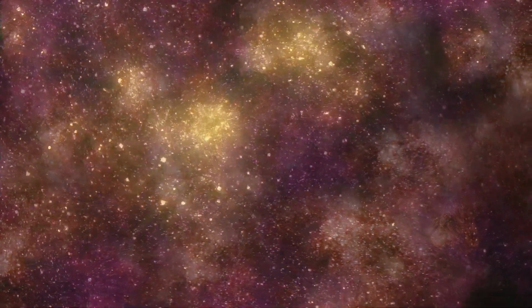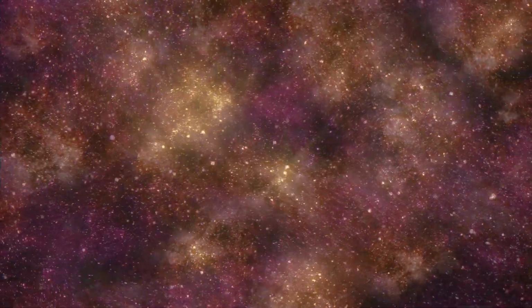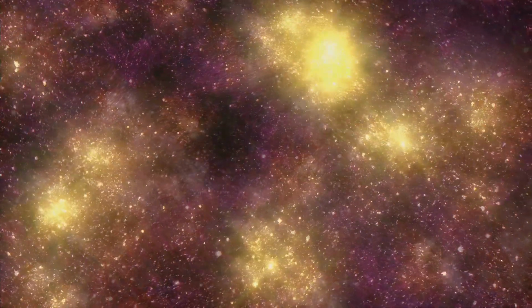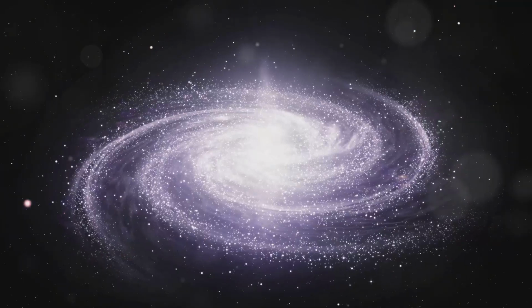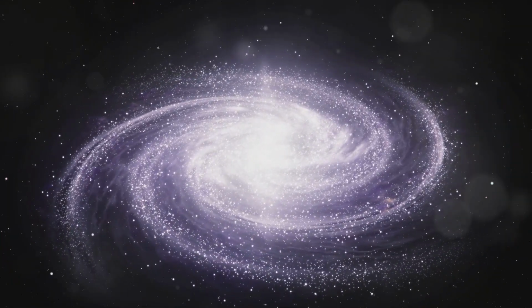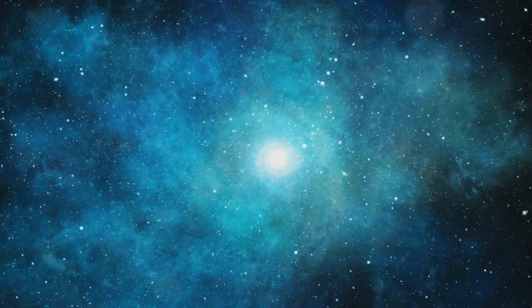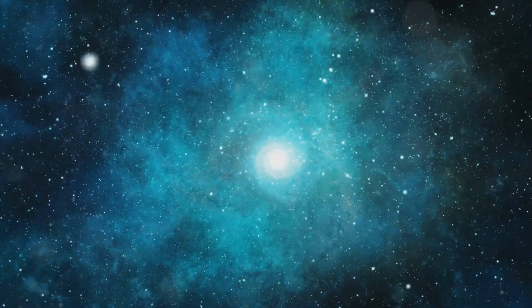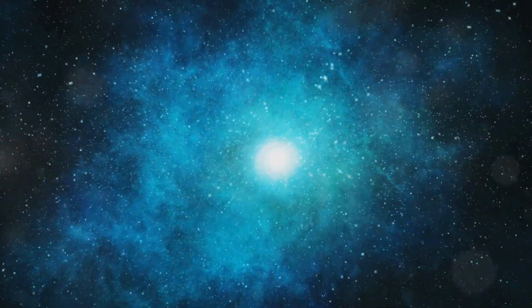Each star has its own unique story to tell, shaped by the fundamental laws of physics and the grand dance of cosmic evolution. What is even more mind-blowing is that these star systems are just a tiny fraction of the billions upon billions of stars that make up our Milky Way galaxy. And beyond our galaxy, countless more galaxies stretching out into the vast expanse of the universe, each teeming with its own collection of stars and planetary systems.